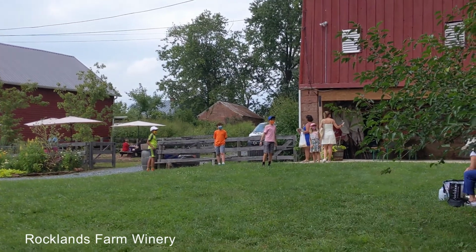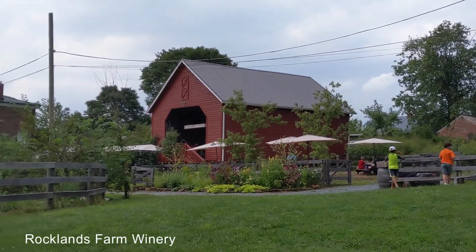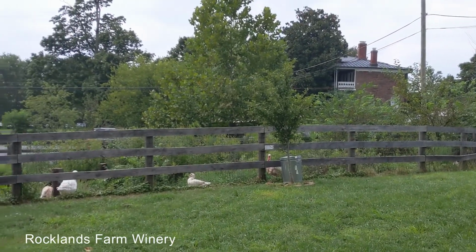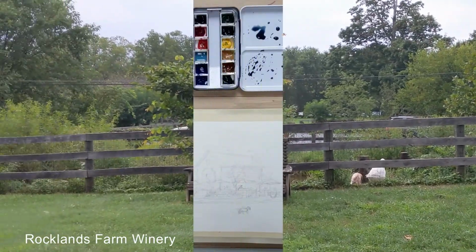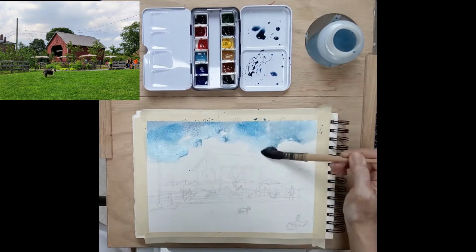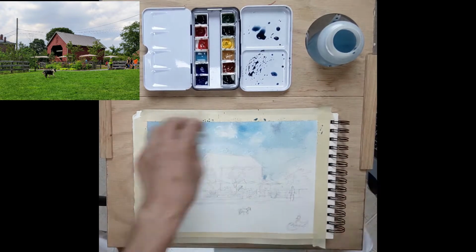Beautiful day to paint at Rocklands Farm Winery, a family-owned working farm in Maryland, about 30 minutes west of Washington, D.C. It's a very cozy setting, and lots of ducks are wandering around the two small ponds. My center of interest for this painting is the red barn. I like the white umbrellas and the green grass area in the foreground.